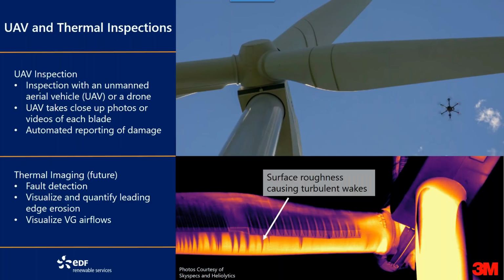In the recent years, UAVs and drones have become the new park-wide inspection method. Drones can be controlled by a certified operator or automated to perform the inspections. These inspections, when automated, can be completed in less than an hour. The drones take detailed photos or video of each blade with minimal direction from a certified operator.